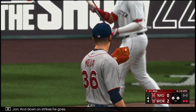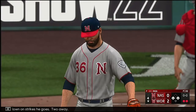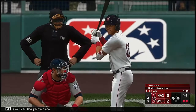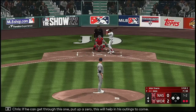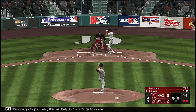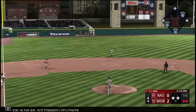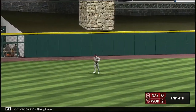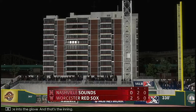And down on strikes he goes, two away. Jeter downs to the plate here. If he can get through this one, put up a zero, this will help in his outings to come. In the air, out towards left center, drops into the glove, and that's the inning.